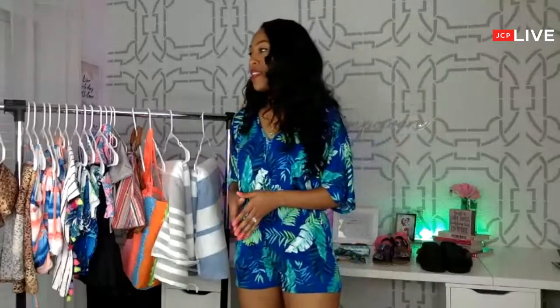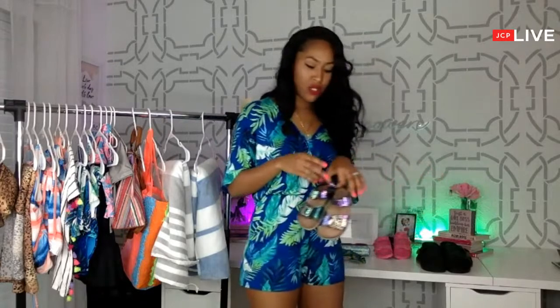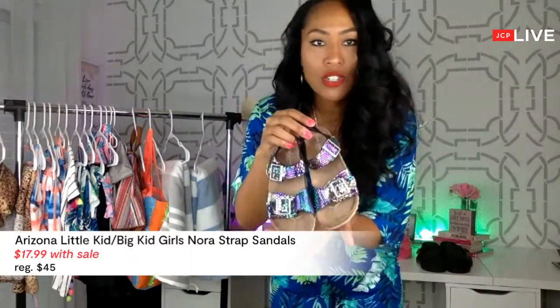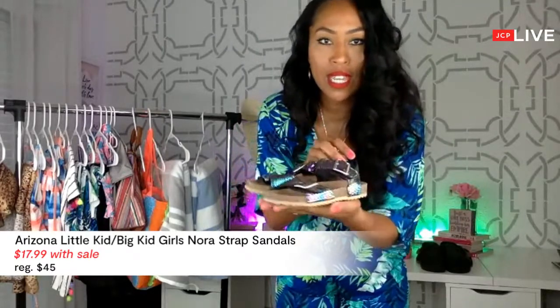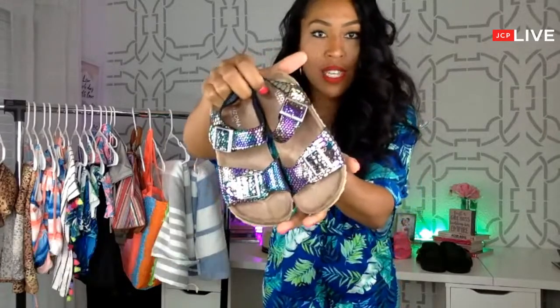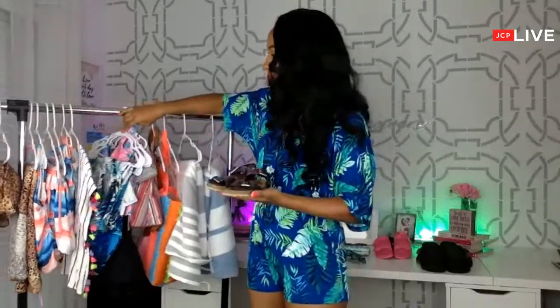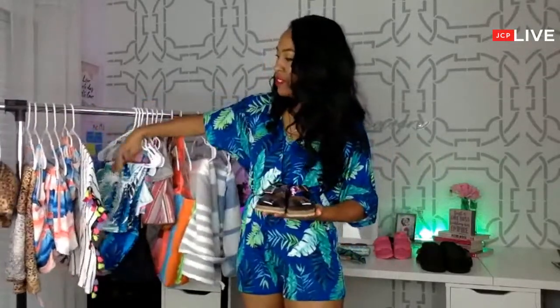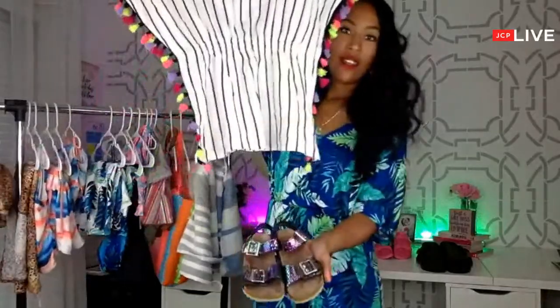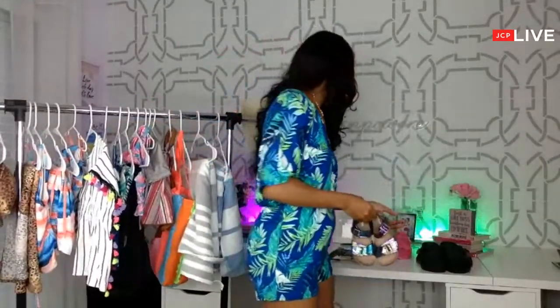Okay, so next up we have these little girls Arizona snake print sandals. So these are the little kid / big kid girls Nora strap sandals. Very cute. And these are in the snake print. So again, you can pair these with any of the looks that you've seen today. The romper and the sandals, they coordinate very well together just because of the mix of colors.